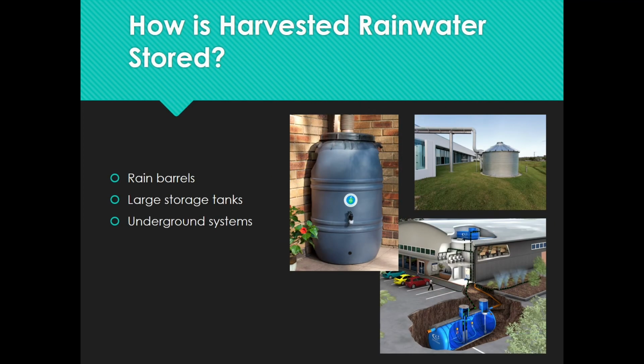If you are just looking to water plants and gardens around a residential home, rain barrels may be a good option for you. If you have a commercial business and intend to have interior uses for the water as well, then a storage tank or underground system may be best.